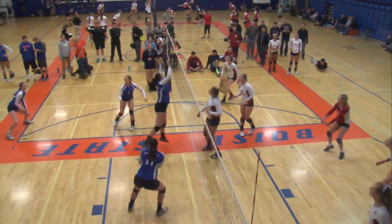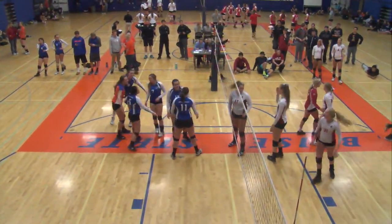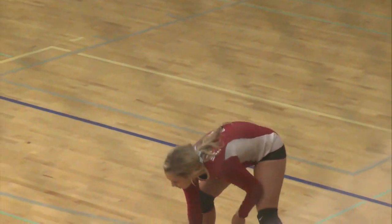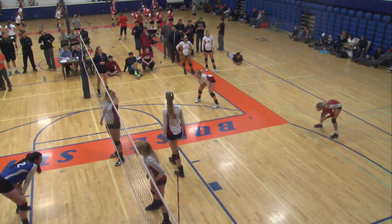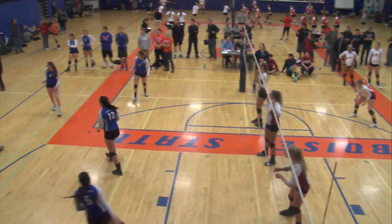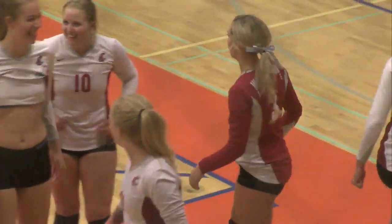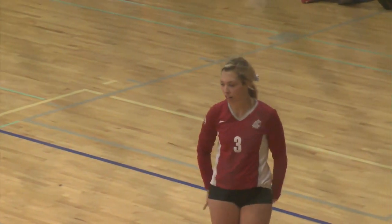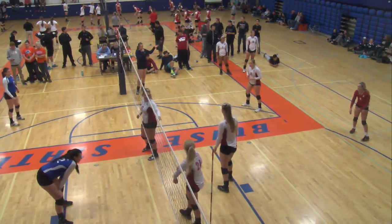Just bumps this up, set. Tries to block it on the net, but it stays on Boise State's side. So Washington State gets a much-needed point. Yeah, and only number 12, Kaylee Green, was up for the block on that one, so she just didn't have any help. Ooh. And it looked like they gave that to Washington State. Yeah, they called that inside. It looked a little close, but that's what line judges are for.